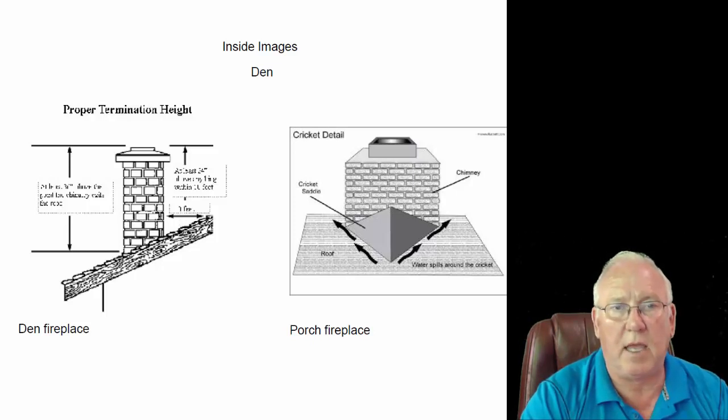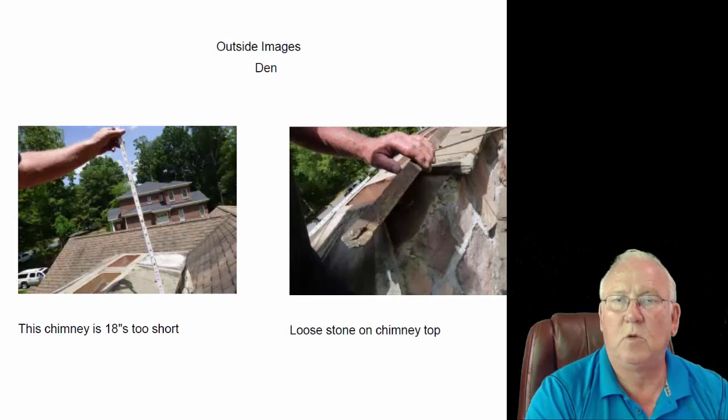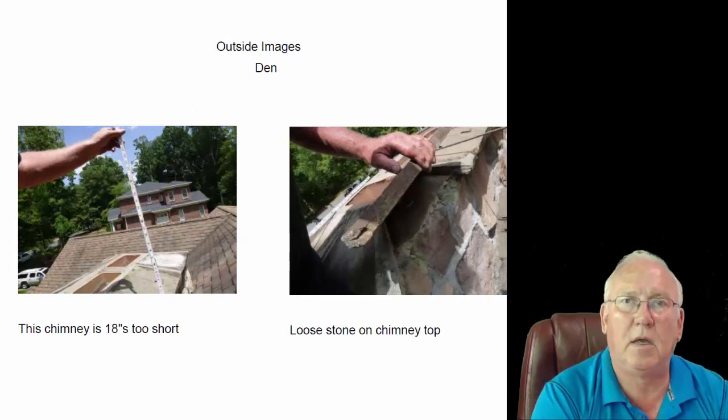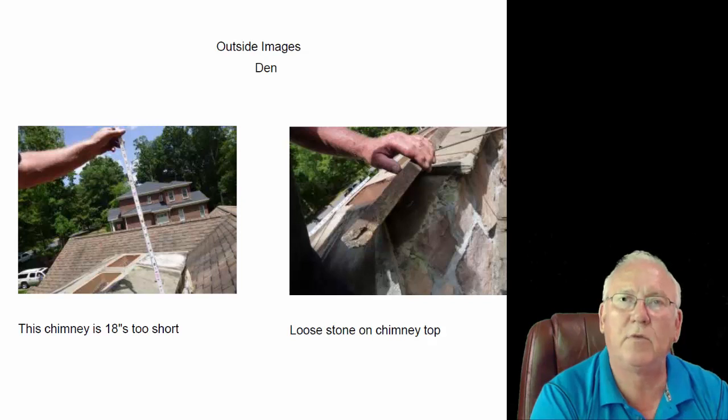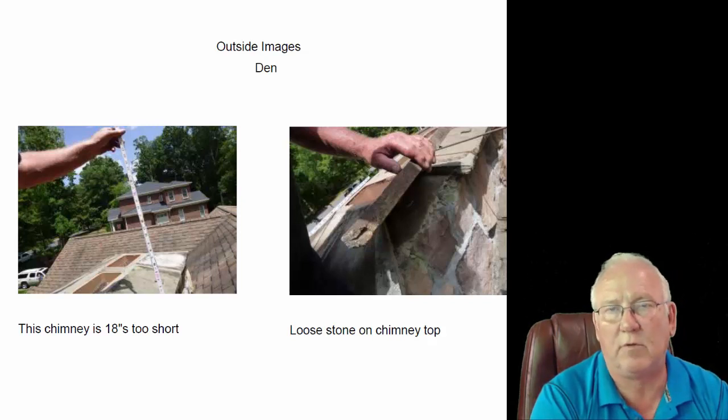Well, what does that mean? Am I advocating that you raise your chimney up 18 inches? No. That's a unique stone fireplace chimney. You do that, you're going to regret it the rest of your life. You'll never be able to match up that stone, and it'll just look awful.